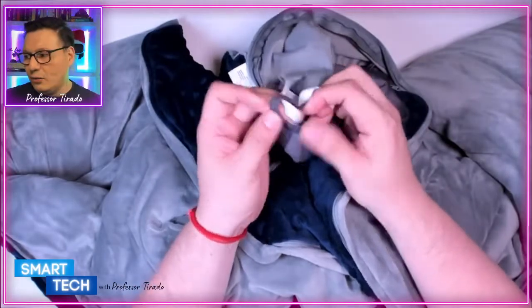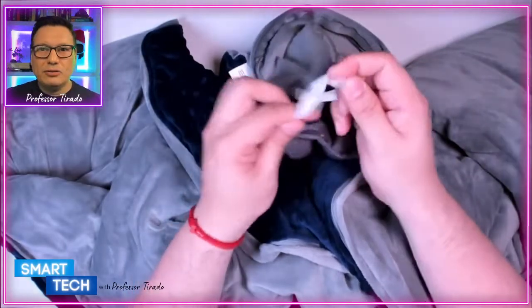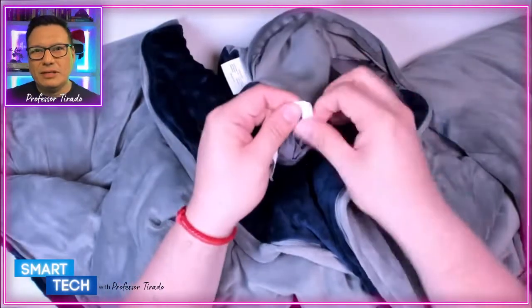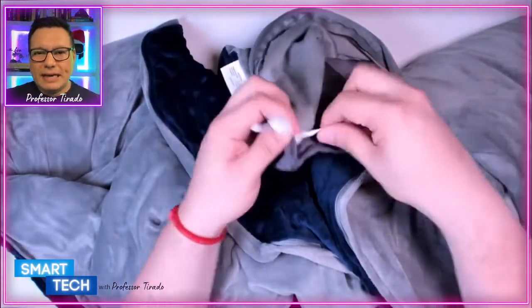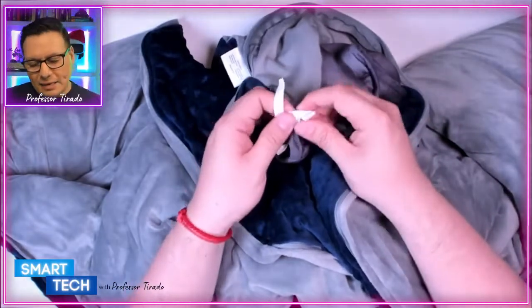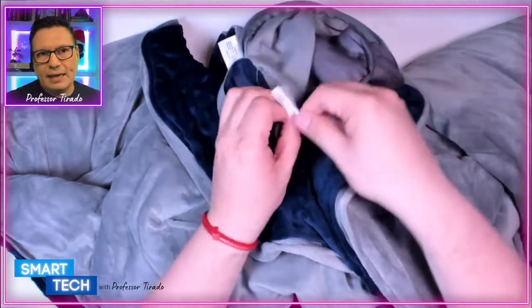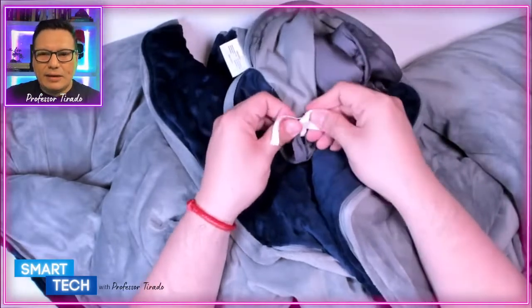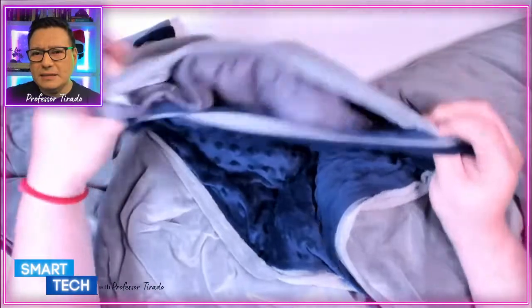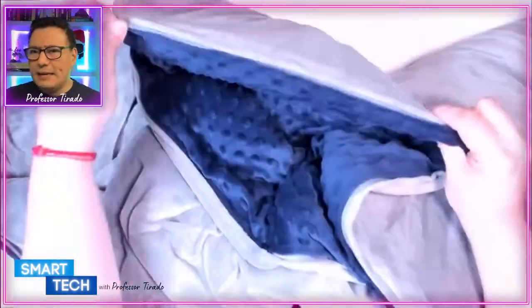So depending on your weight, this one allows you to choose a different size and also the amount of pounds that you need to make sure that you're getting the even distribution so that you can have, again, the ability to sleep comfortably at night. So again, this is a weighted blanket. This allows you to wrap yourself in this. It's currently available for $89.99.